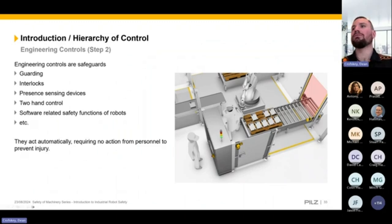Engineering controls, as we talked about, step two, safeguards and safeguarding measures. We have guarding, interlocks, presence sensing, two hand control maybe. But another big one, the software-related safety functions associated with our robot. These solutions are going to be provided by the robot manufacturer sometimes. They will be all of the time, but there are some options that we may need to say that we want with our robot based on maybe the risk assessment. Our engineering solutions or our safeguarding solutions typically act automatically, so no action from the personnel to prevent injury. We're designing and installing these things to protect the persons.